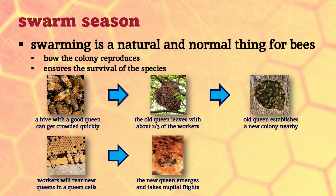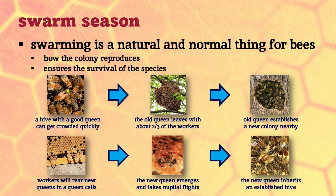Meanwhile, back inside your hive, a new queen emerges. She goes off and takes her nuptial flights, comes back from her honeymoon, and she inherits a colony ready to go. So it's full of food, it's full of brood. She just steps right up and she's the new queen.